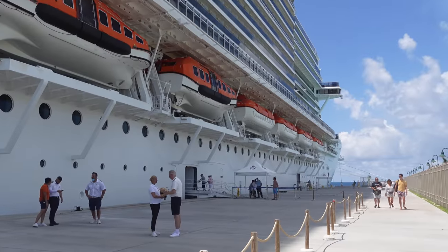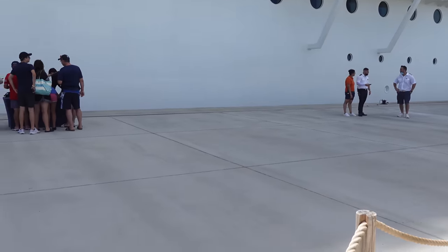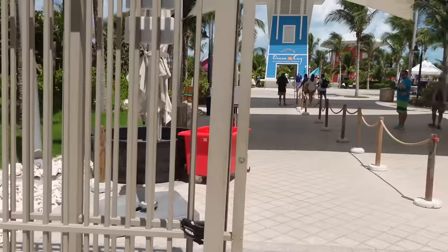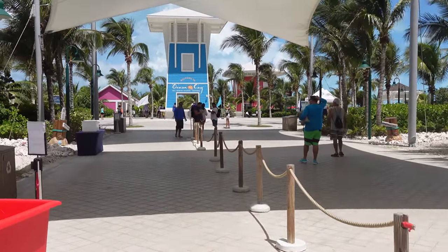One thing that's really nice about this island is that you park right here. You do not have a far walk at all. That was the gangway we just walked off, and then right here, you're on the island. So that's cool. Not a far walk at all.